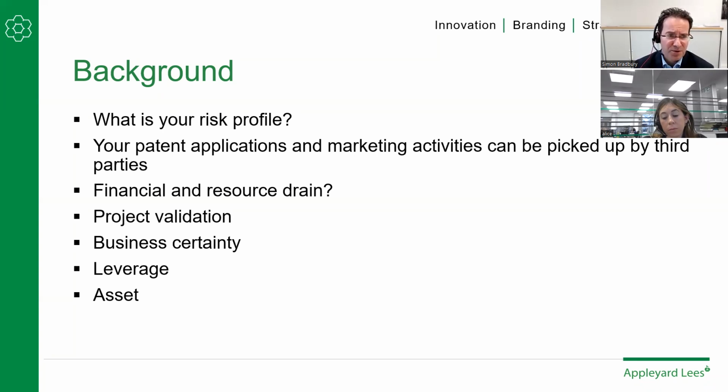You have to bear in mind that your own patent applications and marketing activities could be picked up by third parties. Frequently, Alice and I will get approached by current clients who have maybe attended conferences, seminars or trade shows, and they're providing us with literature or prototypes, and just asking, do you think this infringes our patents? So we obviously go away, and as a first port of call, it could be that just your own activities could be flagging to third parties that you're operating in a particular space, and that space could be covered by one or more of their patents.